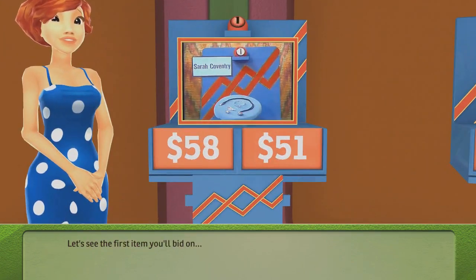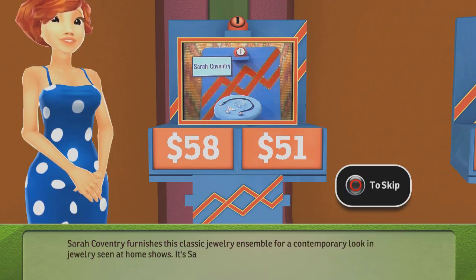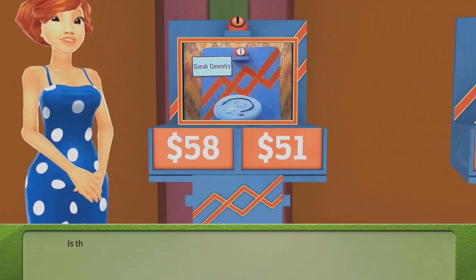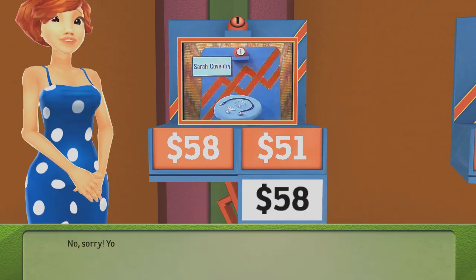The first item you'll bid on. Sarah Coventry furnishes this classic jewelry ensemble for a contemporary look in jewelry seen at home shows. It's Sarah Coventry. Is the left or the right value the actual retail price? You pick this value. Is it correct? No, sorry. You don't win a ball for this item.